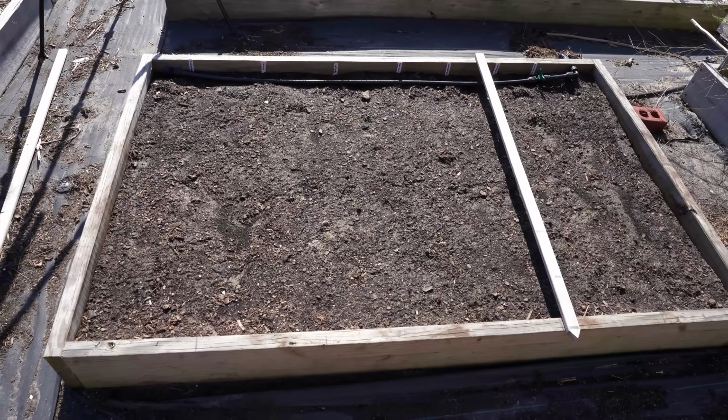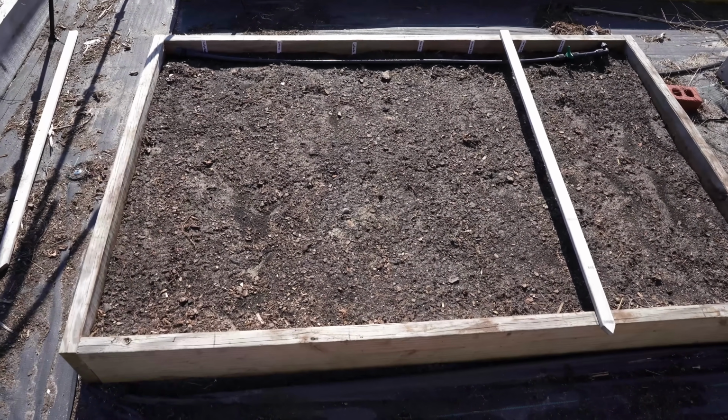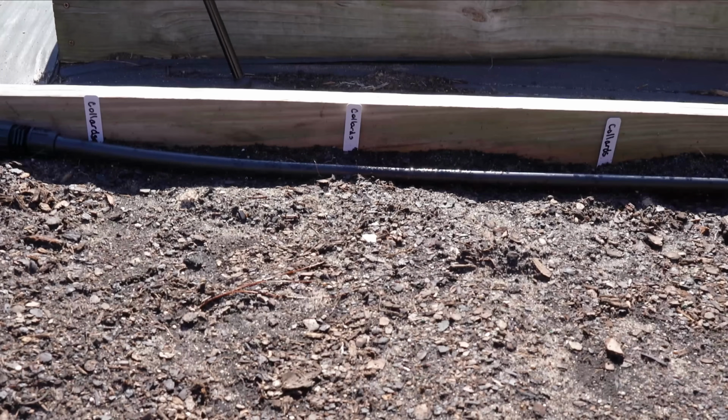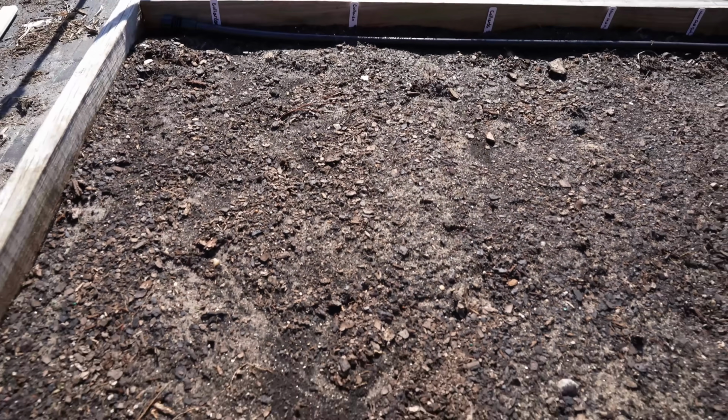Brassicas are awesome because of their incredible diversity within that family of plants. Just yesterday, I sowed 3 rows of collard greens, and I've actually never grown collards before, and I have 3 rows that you can see planted right here. Super easy to grow. A lot of brassicas are good with being direct sown.